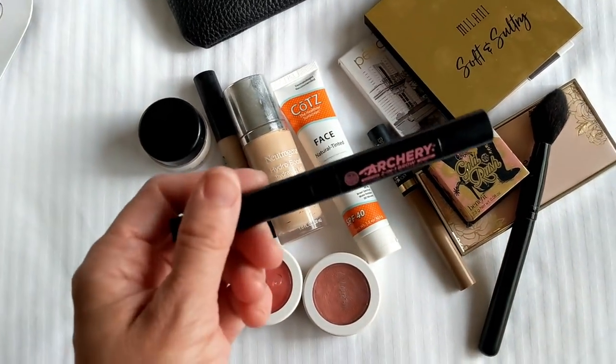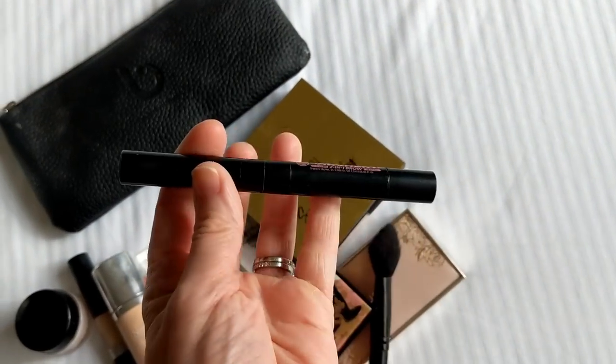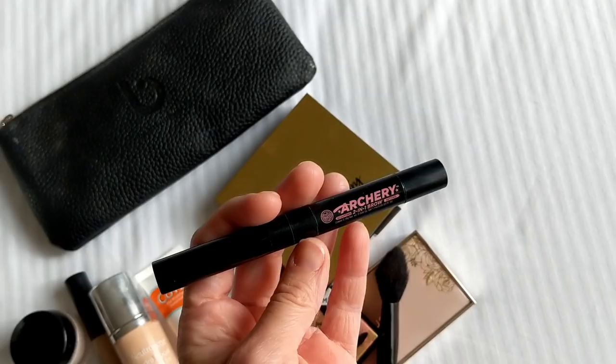And then I also brought the Soap and Glory Archery Brow Pencil, which has the brow pencil on one end and the gel on the other, so this one is awesome for travel.